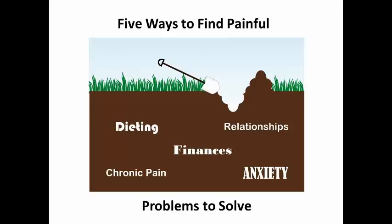A wise marketer once said that people are much more likely to spend money to solve a painful problem than to receive a benefit. If you think about this a little bit, you'll quickly see how true it is. Think about the worst headache you've ever experienced. In that moment, you'd give just about anything to someone who can relieve the pain for you.